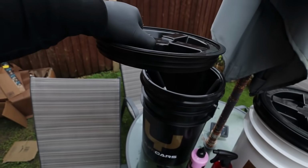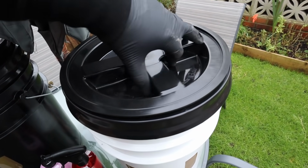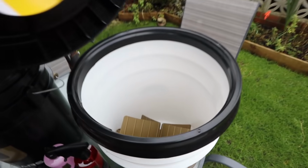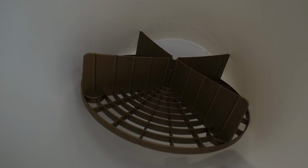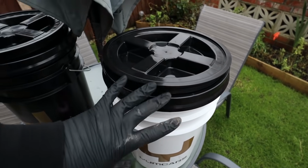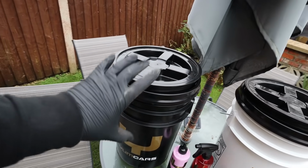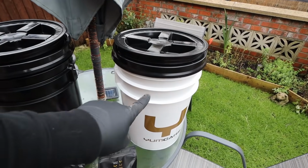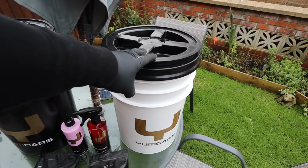Got these Gamma Seals on top, which screw on and off, so they're threaded, so you can spin them, take them off, and you can obviously seal stuff in there. You can see we've got a grit guard in there as well. I haven't actually used this bucket yet. I've used this one. The black one is my dedicated wheels bucket, and I've got two white ones. This is just one of them, and I use this one for the body.